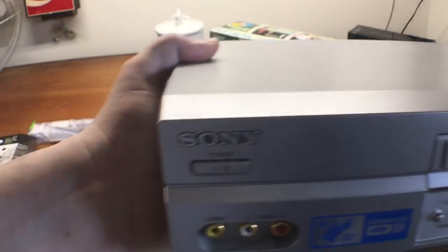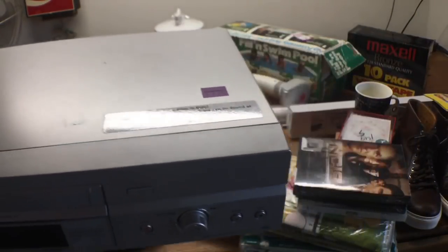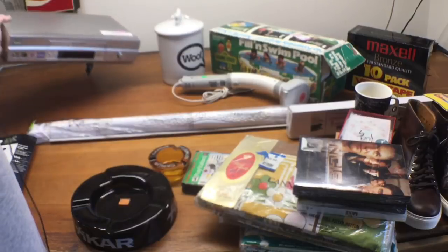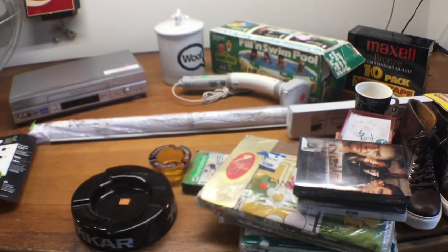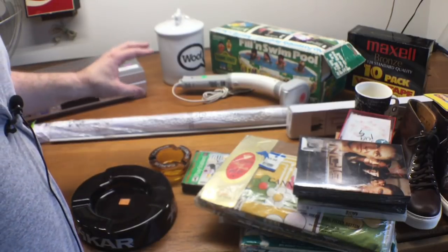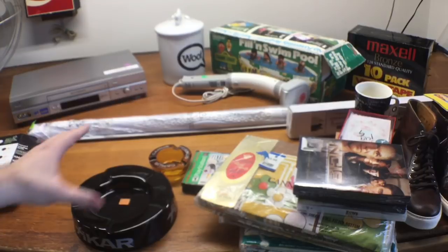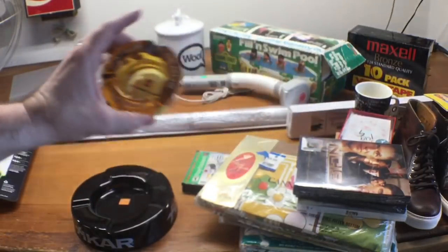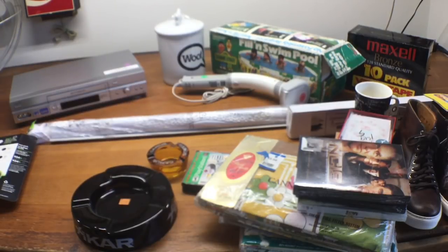I more than likely have the remote for this, and if this works like it should, I'll combine it with a remote, some blank tapes, all the cables and cords, and that'll go for about $60 to $70 if it works like it should. Last thing is, if you guys look at my store, I've improved my pictures for my hard goods, my small stuff. I'm happy with those now, but my clothing photos are awful.